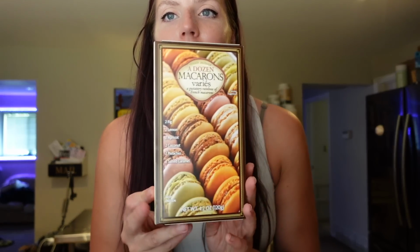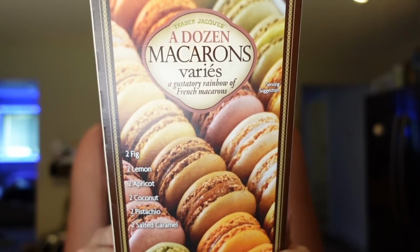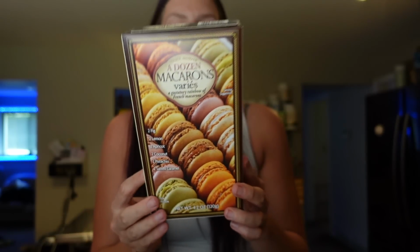Okay, then the last freezer thing I got, I don't know why, I just wanted to get these because they caught my eye. So they're just a dozen macarons. They're just a variety. So there are fig, lemon, apricot, coconut, pistachio, and salted caramel in here. And I'm always just looking for little desserts, especially if they can be like a lower point option. The serving size for this is 3 macarons, and that's 6 points on WW, which for 3 cookies isn't bad.